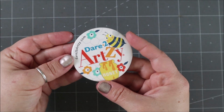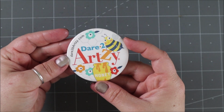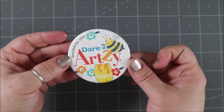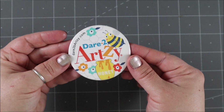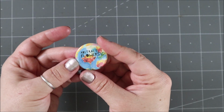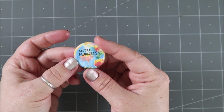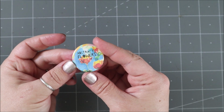Got a really fun new button from Dare to Be Artsy. Look how giant and fun this is. I mean, all the cute little bees and the honey pots. So adorable. I'm not sure where I got this one. I think it was just handed to me, or maybe it was inside a booth, but I just thought it looked so pretty, and it's called Abstract Flowers. I just thought it was so gorgeous.